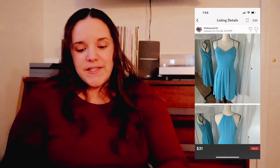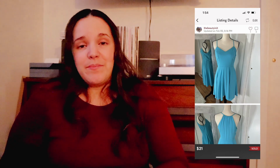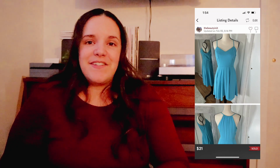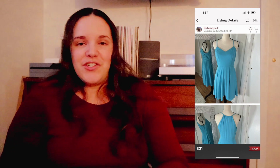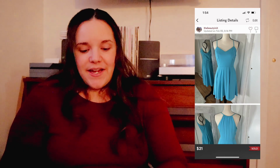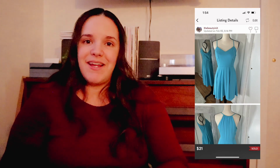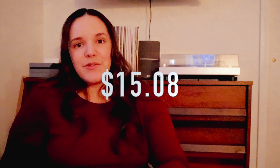Again, from my personal closet, I sold an Express light blue, kind of really tropical, bright dress that I had originally purchased to wear in Aruba for my sister-in-law and brother-in-law's wedding. They did a destination wedding, and I wish I could be there right now. This also sold through Poshmark for $21 and $5.95 in shipping. The cost of goods was $0, and with shipping and fees it was $11.87. So the total profit was $15.08, and it took 26 days to sell.